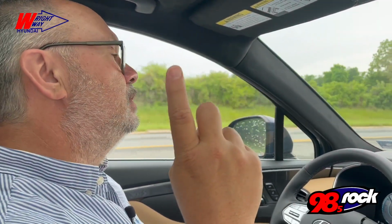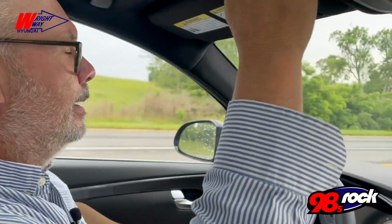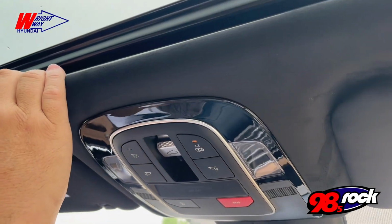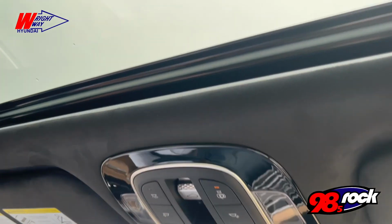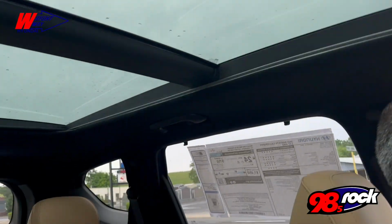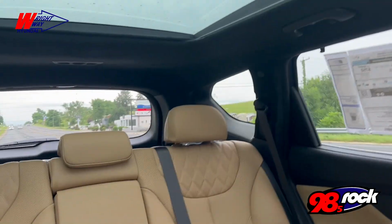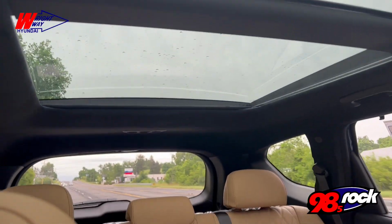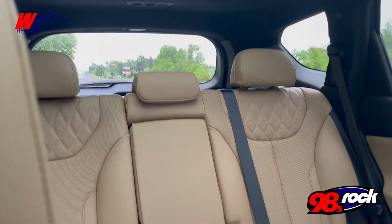A couple of things we haven't talked about. I love this microfiber suede headliner. It runs from front to back. It's very soft, feels good. It's going to look good for a long time. This panoramic sunroof, the one in the front, of course, opens as a normal sunroof would. The one in the back is a glass top, but it also comes with darkening on it, so it keeps the sunlight out, so you can be comfortable with that.